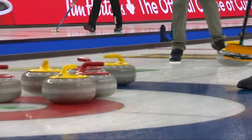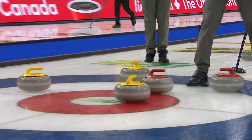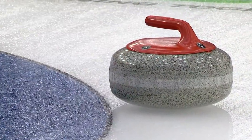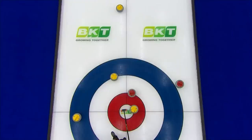Now look at this. Really well thrown out turn. That's two out turns in a row. Remember we said that Matt would have to get that out turn going? Two beauties in a row. That looks to be out by a little bit.